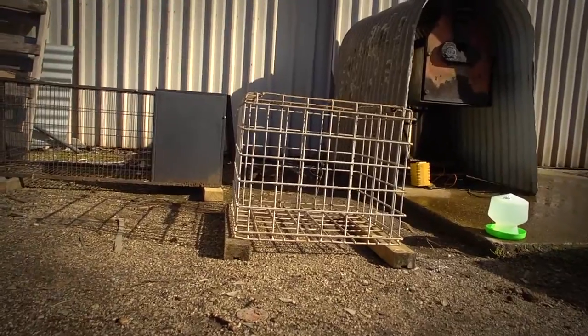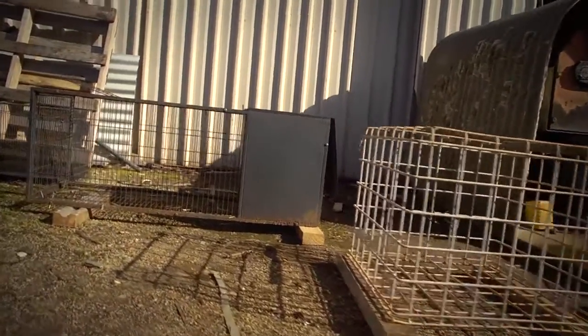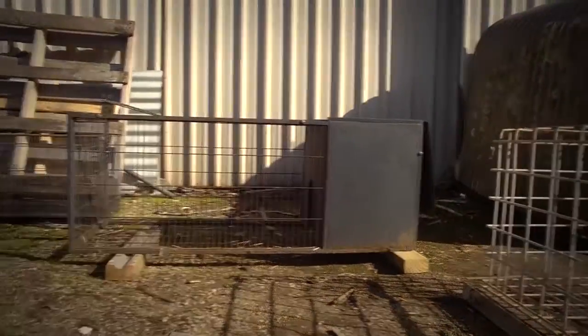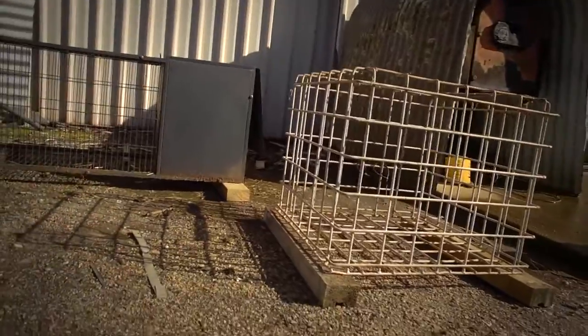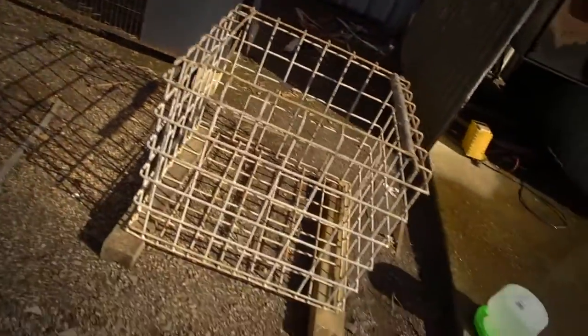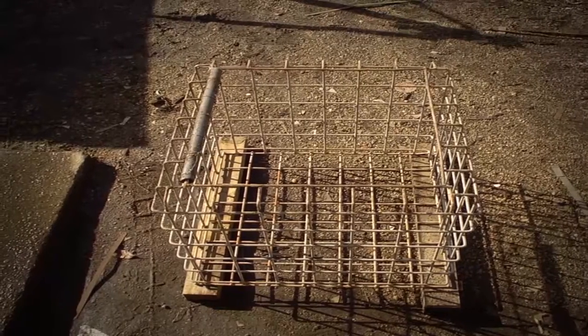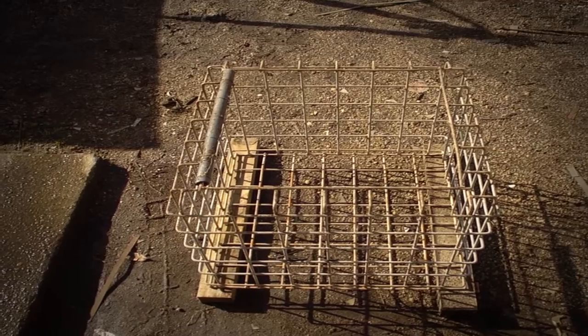Here we have some examples of cages that you could use to try and break your chook out of broodiness. As you can see, this one here, well, I don't even know what it is actually, it's just a piece of junk. It is a wire cage. You'd only need to put your bird in there. As you can see, it's raised off the ground. Just put a lid over the top of it and that would be just fine. So that's the kind of thing you can just get from the tip.